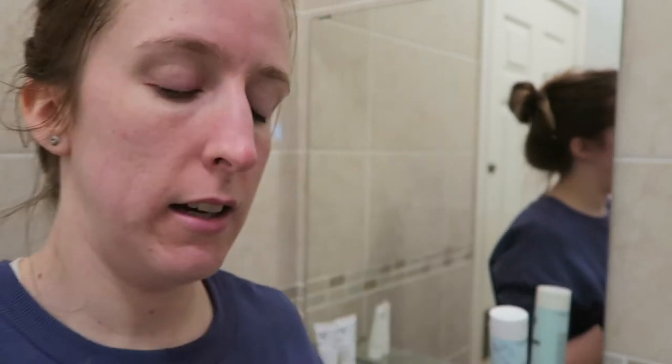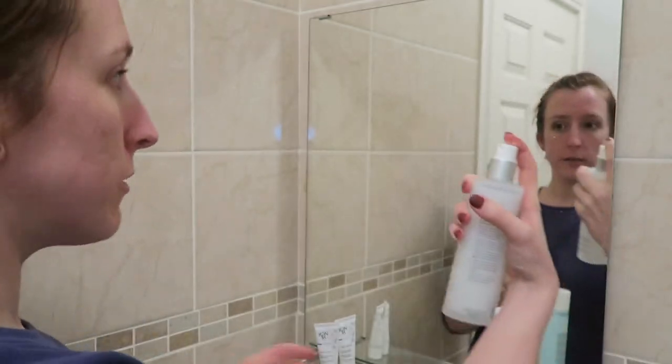that feels incredible. So the next step then is that you use the toner. With this, again, you spray in the morning and the evening after cleansing, and then you massage the excess in using a tapping technique. So here goes.